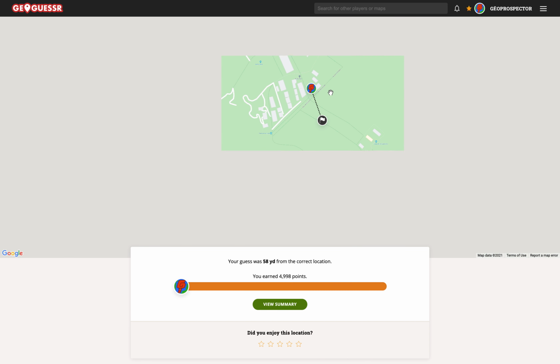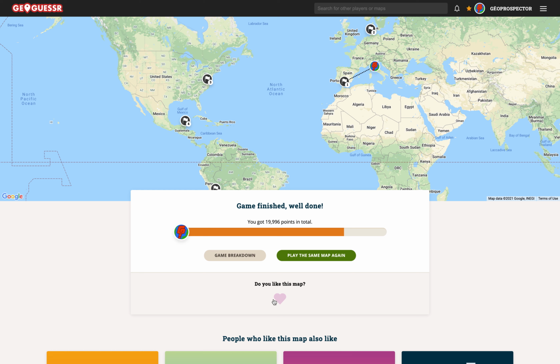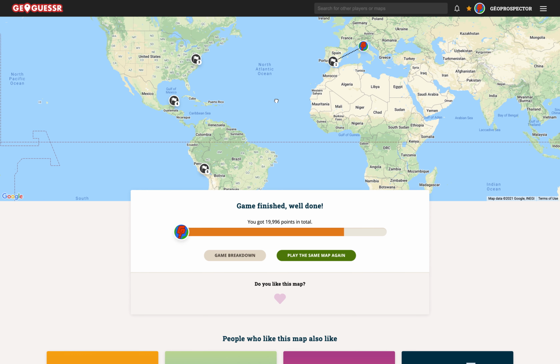Not quite spot on, but almost there. Well, there we go, Machu Picchu. I've struggled to find that one before as well, so glad to have found that. Well, I think the second round was worth doing, to be honest. A bit tougher, as you could see. We didn't nail it, so some lessons learnt there.